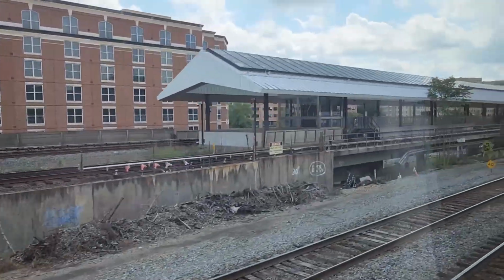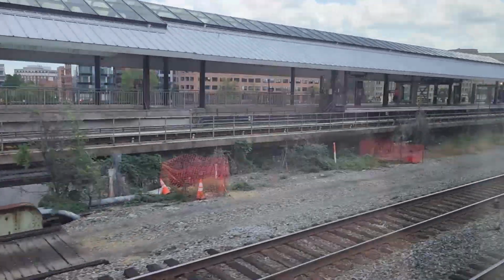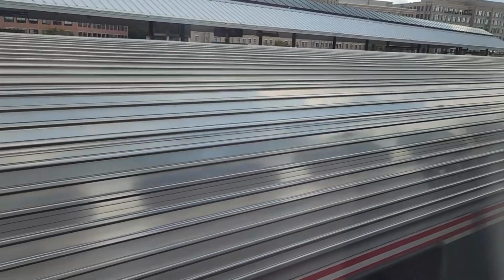The Alexandria Metro Station. We passed by Braddock Road a minute ago. I think it's such a wasted potential that the Alexandria Metro and Amtrak stations aren't connected. Speaking of Amtrak, but they're not.